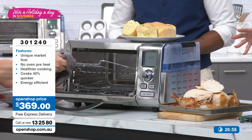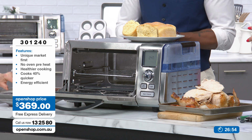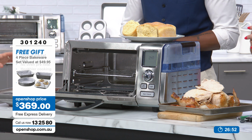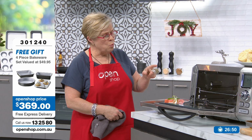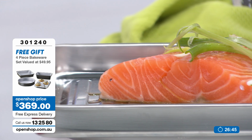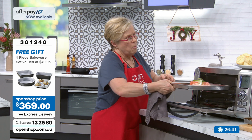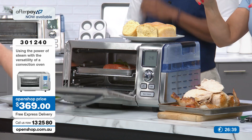Okay, how many minutes are we talking, Anna? For this piece of salmon, it's quite thick in the middle. It has been at room temp for about 20 minutes or so. So we're going to put this in for about 8 minutes. I always love to go 8 and add more time on. Let's pop it in. 8 minutes. Let's click, set, and forget.